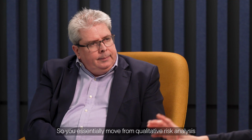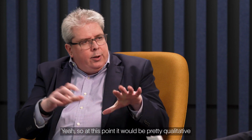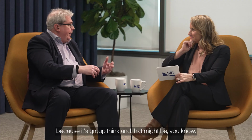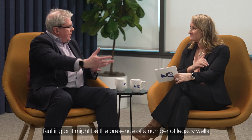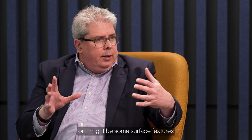So you essentially move from qualitative risk analysis into quantitative risk analysis. Yeah, so at this point it would be pretty qualitative because it's groupthink. That might be faulting, or it might be the presence of a number of legacy wells, or it might be some surface features that are problematic.